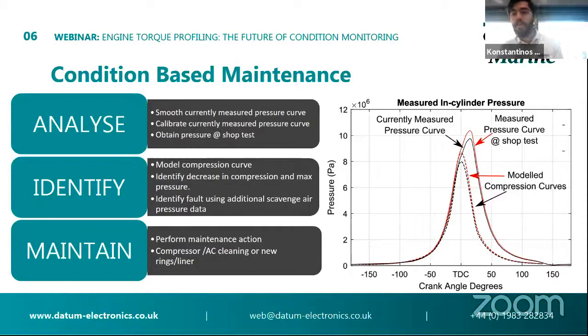Second, we can move on to the identification part. As you can see here, we've got with the red curve the pressure diagram that has been obtained as a baseline, and with the black curve the currently measured pressure curve. With these, we can do some modeling techniques, in this case very simple ones, using an isentropic relationship to establish what the compression looks like, which is what we see in the dashed lines, in red and black respectively. So what that does is give us a little bit more insight.